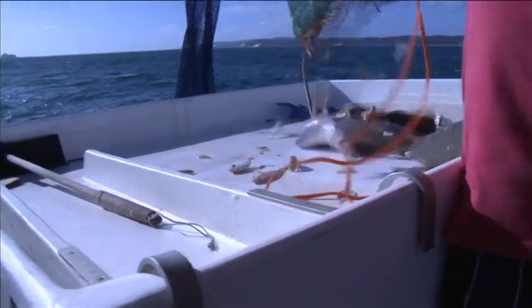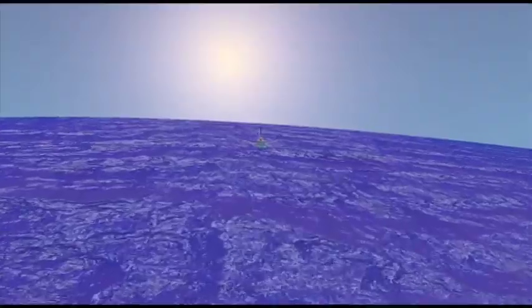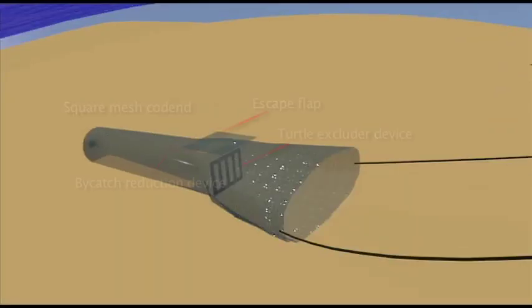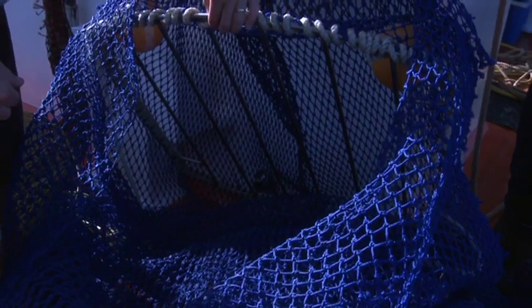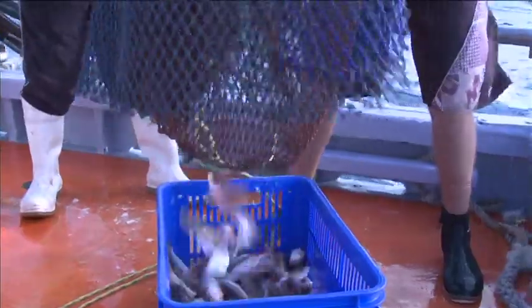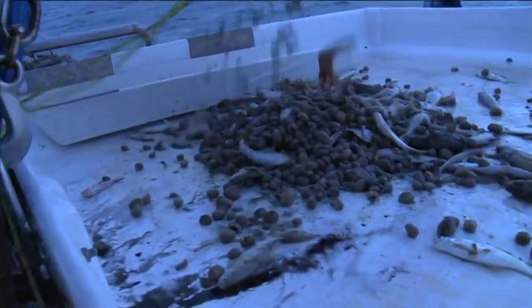When non-target species are caught in trawl fishing nets, it's known as bycatch. In the past, trawl fisheries were associated with a high bycatch to target ratio. However, recent advances in bycatch reduction methods, such as turtle excluder devices, square mesh cod ends, and fisheye bycatch reduction devices, mean this ratio has been greatly reduced. Combinations of these devices have been proven to reduce bycatch by up to 78%.